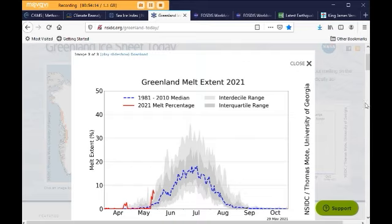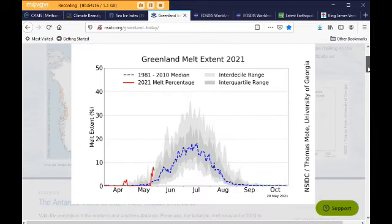Now here is their graph for the melt extent. This is as of yesterday. The red line is this year. This is melt percentage. The dotted line is the median. And here we are, May. Look at this, it's jumped up. This is as of the 29th. Look at this. It peaked up right here at about, that looks like about 8%. It's way up above the average. That's not good.